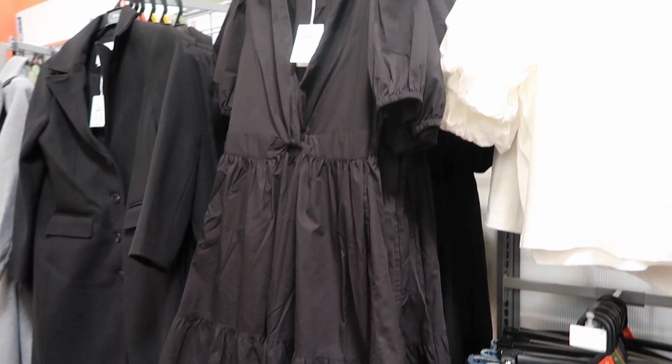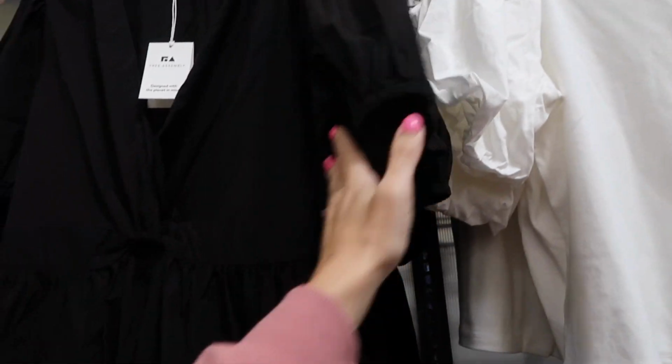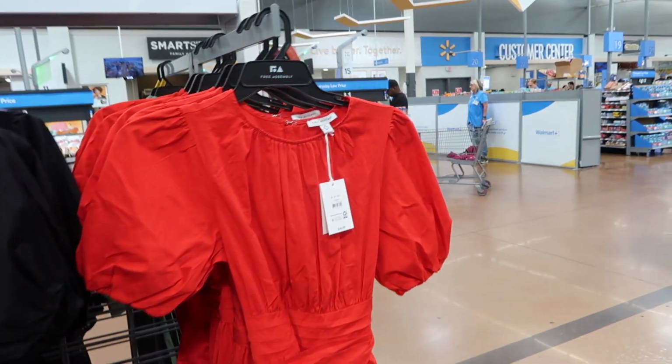And then also new from Free Assembly is this little twist poplin. So it also has the puff sleeve, flowy, tiers all the way down through the front and the back, and these are $36. New balloon sleeve dresses from Free Assembly. So these have that higher neckline.